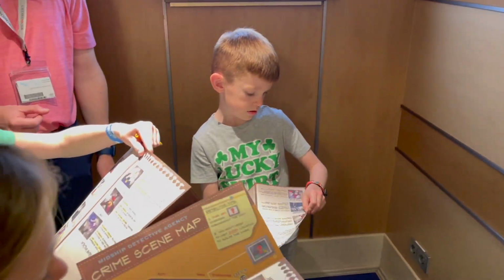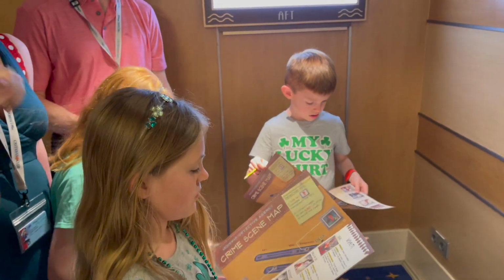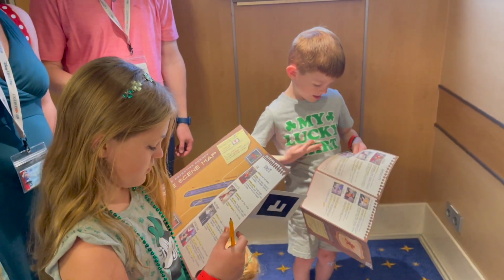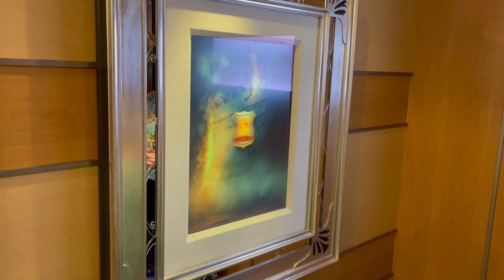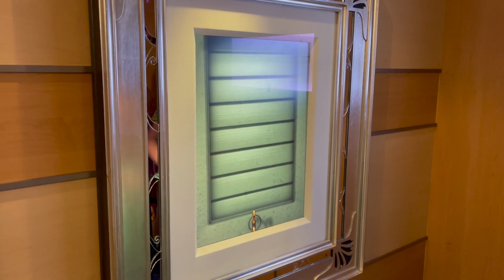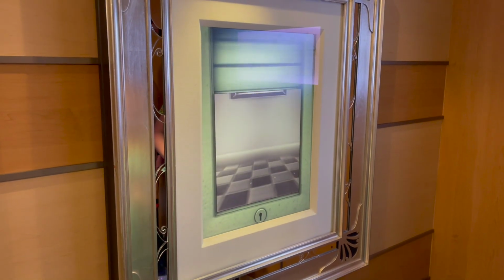Now it's up to you, detectives. I don't think Captain Hook could have done it. We can rule Captain Hook out, right? Yeah, that makes sense. Cross him off. It's not Captain Hook. Okay, let's go. Oh no, the door's locked. Lucky for us, your badge is also a key. Turn it. Nice.